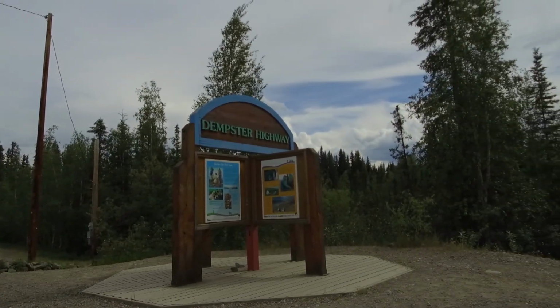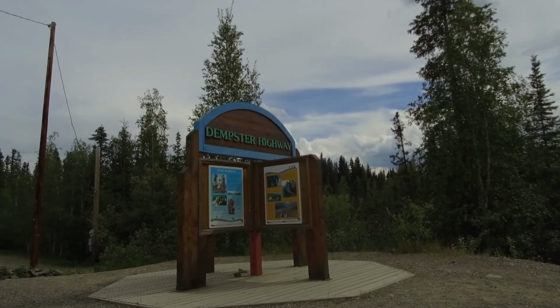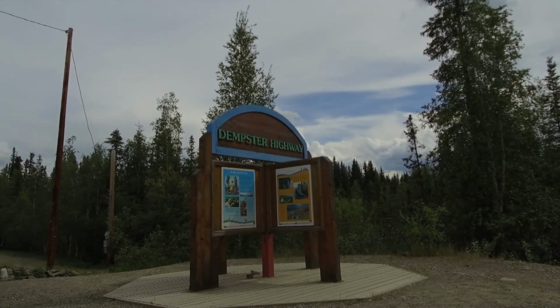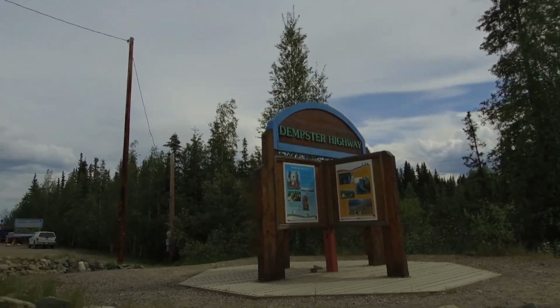This is it. This is the start of the Dempster Highway. It's about 747, something like that, kilometers to Inuvik, Northwest Territories. This is the beginning, kilometer zero.